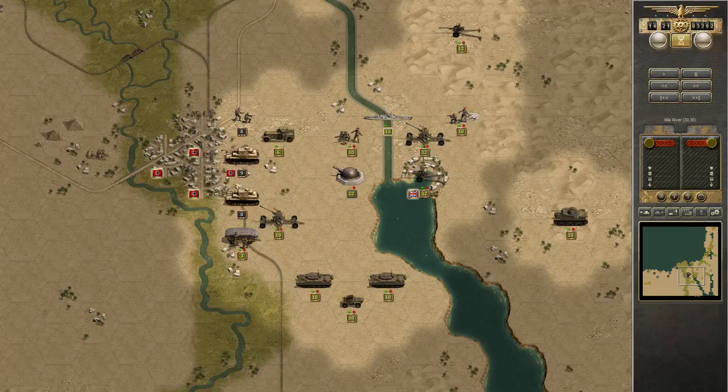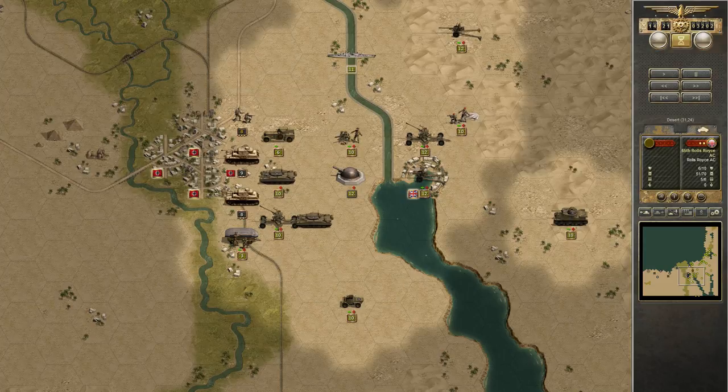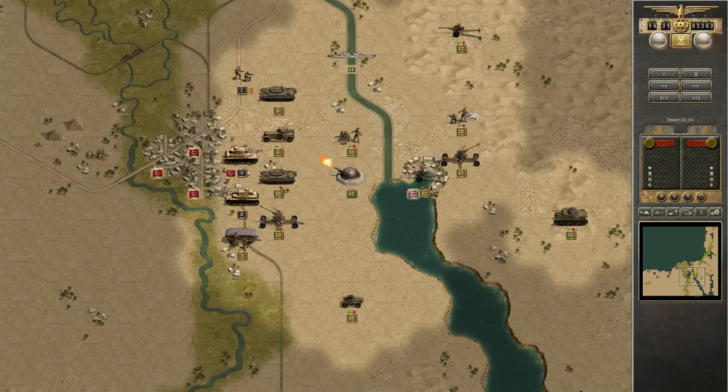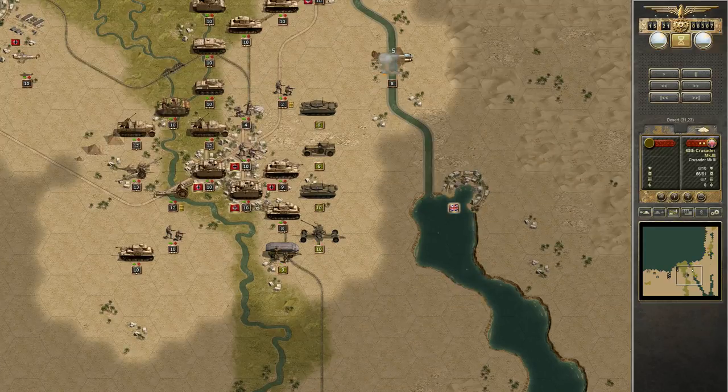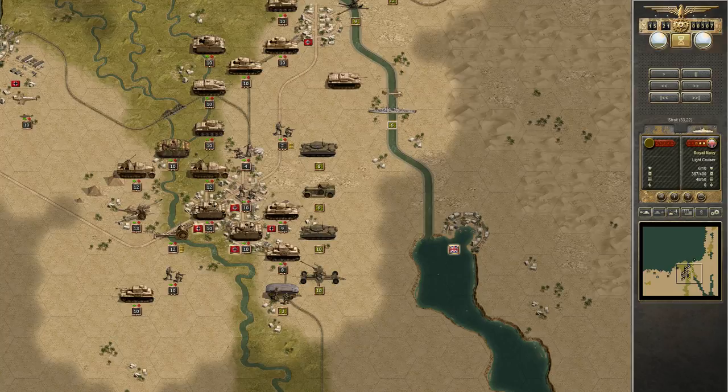Defense +1, so not bad. Obviously we want defense +3 if we can get it, but we'll take 1. Crusader absolutely devastating our Pioneer infantry there. And we return it in kind with our Stug. Sending the Crusader to the graveyard. And their scout car.